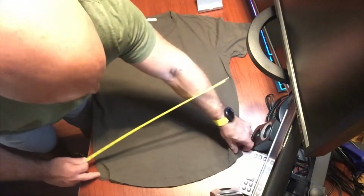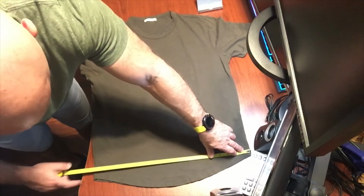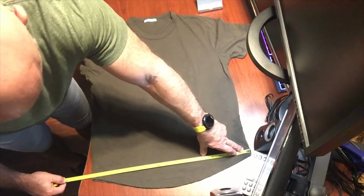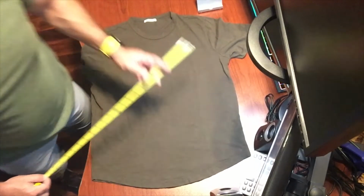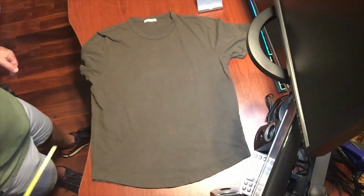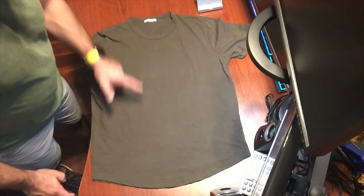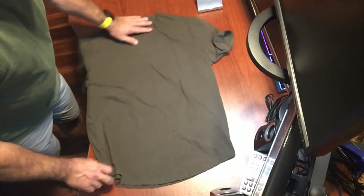And then the sweep was 42, and let's see, we're at 41.25, more or less. So we lost a little bit in the sweep. Otherwise, everything else looks good. Like I said, this one, we have a little bit of wrinkling here in the center, and somewhat in the back as well.